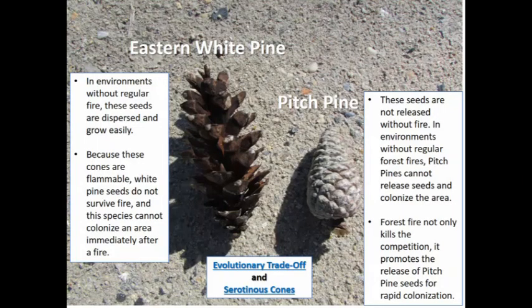Okay, and so what we see here is yet another example of an evolutionary trade-off of serotinous cones. And so we can see at the bottom of this image that the serotinous cones and evolutionary trade-off are blue and underlined, meaning that they are important vocabulary words for us. The trade-off of this trait is that, if we look to the right, pitch pines, their seeds are not really released without fire, right? They need a fire to be a regular part of their environment. If not, their seeds just aren't readily dispersed. And so the next generations of pitch pines will not be able to thrive because there aren't seeds for colonization.